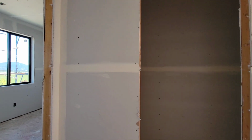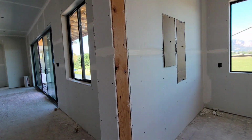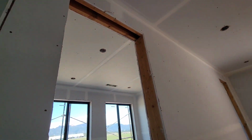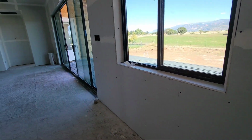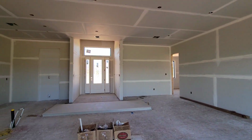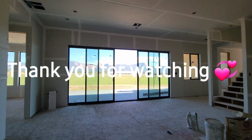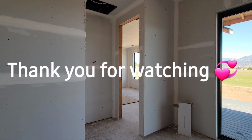They came and taped and mudded a little bit here and there. Pretty much, I think they just need to come back and finish sanding and then put the corners on all over so it could be done. And then that's when we come in and do prep for painting and do the painting. All right, we'll see what's going to happen and what it takes to get them over here.